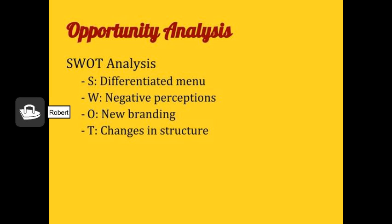Mimi's main strength that was identified was its differentiated menu compared to its direct competitors. This is important because it gives them a competitive advantage because they are offering new items that are not found on normal menus.